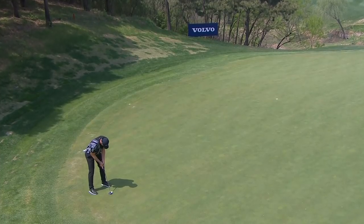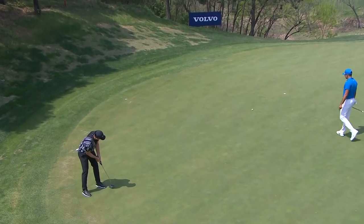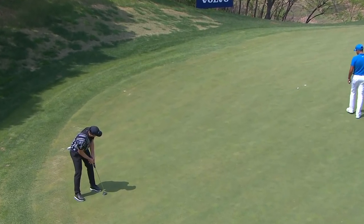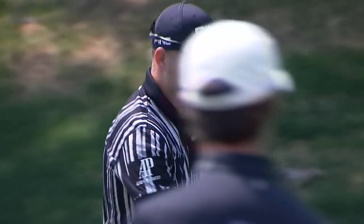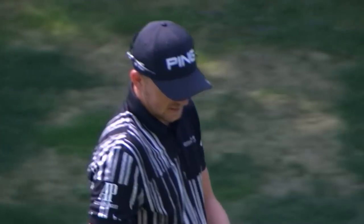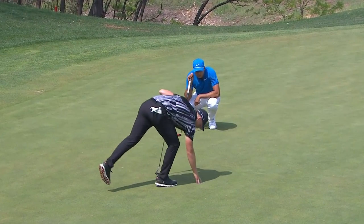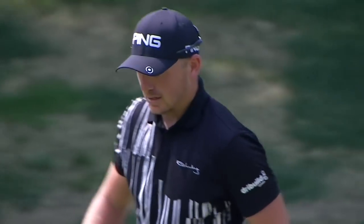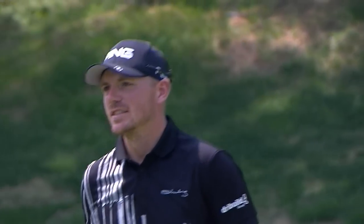This is Wallace. Come a long way in a year. Just about this time last year, he won the Portugal Open. He wasn't even a European Tour member then. He won wire to wire. That got him membership. And of course, he's now gone on to win the Indian Open, a two-time winner.